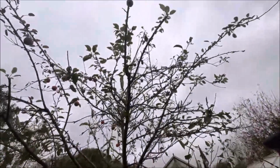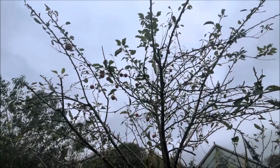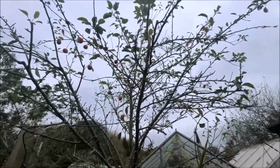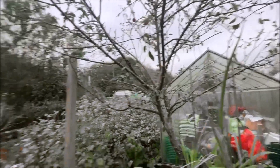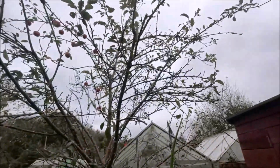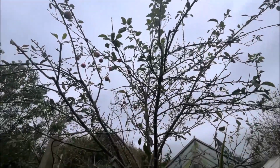So there's a few more up there. I'm going to have to get my hoe to pull them off. But there's not much can go through the greenhouse roofs. That's the main thing. Buttercup there. But yeah, we're just taking the apples off this tree for the food bank. So watch this space, guys.